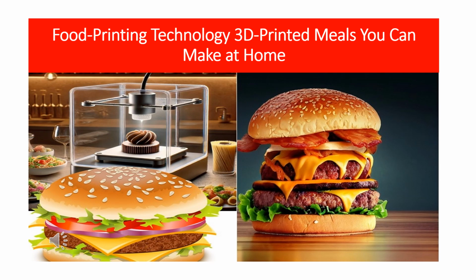Imagine your kid's birthday is coming up, and instead of ordering a cake, you decide to print one. You design a unique, multi-layered chocolate masterpiece in the shape of their favorite superhero. Within minutes, your 3D food printer meticulously layers the chocolate, piping intricate details with precision no human hand could match. The best part? It's completely customized: sugar-free for health-conscious parents, dairy-free for allergies, or even infused with personalized flavors.